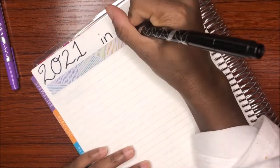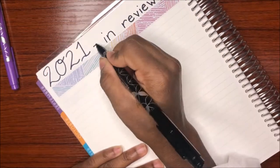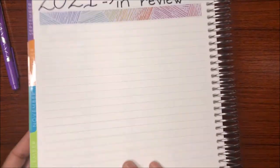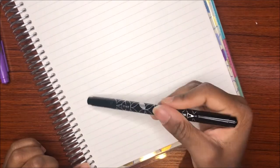This page, I thought it would be fun to have a snapshot of the year, highlights from each month. I'm still not entirely sure about how I want to set it up, so I just wrote the title for now, and I was counting the lines to see how much space I had to give each month, but then I decided I'm going to hold off on finishing it for now.